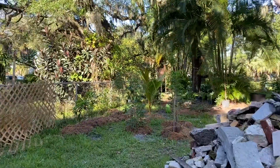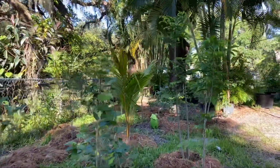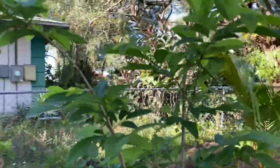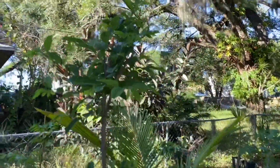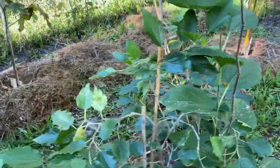Anyways, here, let's walk around to the northern part of the property. Yeah, that was just one part of the property, guys. Oh my god. And here we have more sugar apple. This sugar apple is a beautiful plant. I like how it looks. Here's a huge sugar apple next to it. Now, this one was huge too, but we severely pruned it back.